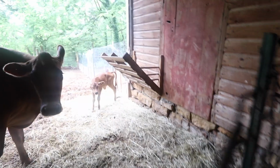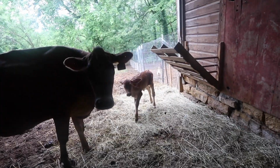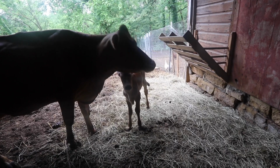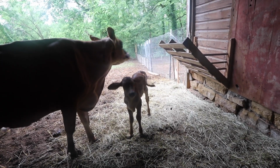My parents are cattle farmers, and so my dad wanted to see the calf, so he stopped by the day after she was born. How does it compare to Angus for the size? It's pretty big to me. Does it? Tall? Yeah. Just tall. It's got some ears on it.